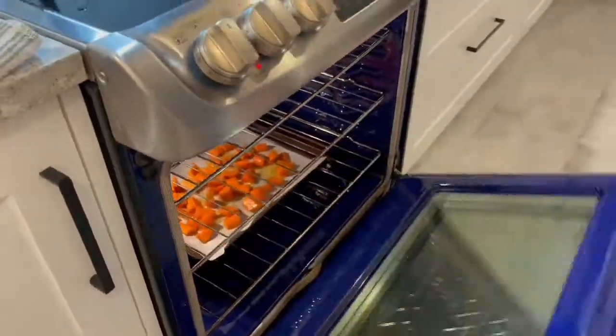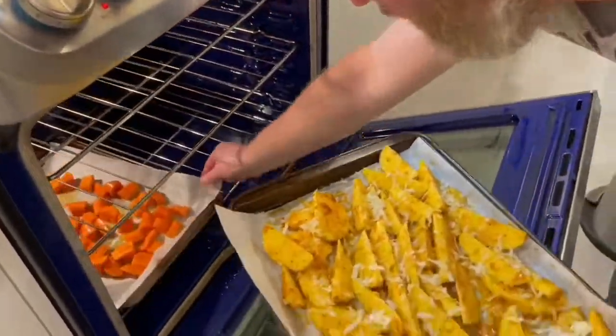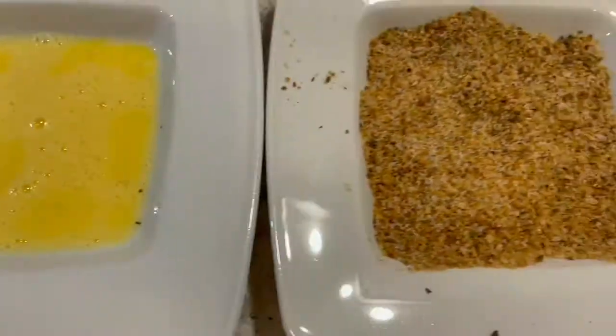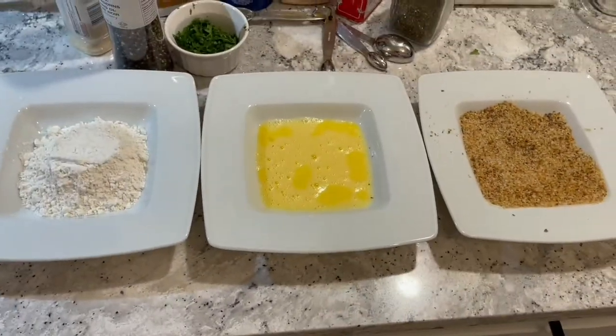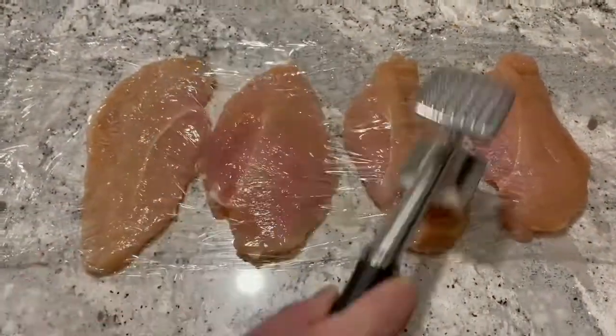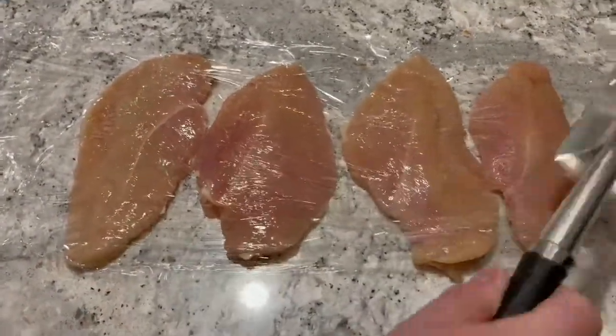And then we're gonna transfer that to a pan and get those in the oven and let those cook for about a half an hour at 400. While that's cooking, we get the chicken schnitzel prepared with flour, egg, and breadcrumbs. We're gonna pound those chickens nice thin.